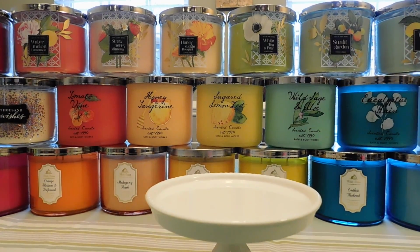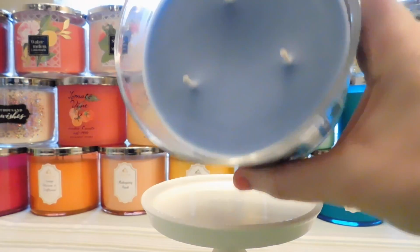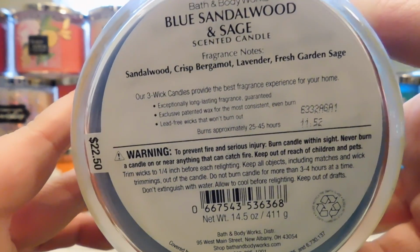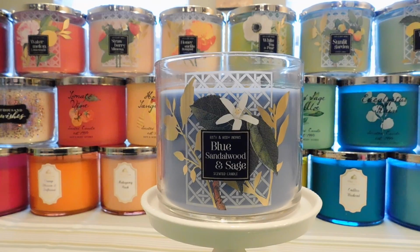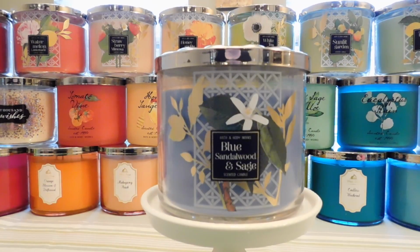Alright, so the next collection I'll show you is the Lattice collection, and the first one I have is Blue Sandalwood and Sage, and it's got this pale blue, almost lilac colored wax. The notes are sandalwood, crisp bergamot, lavender, and fresh garden sage. It reminds me of a very fresh, clean soap, and I cannot pinpoint it. I like this one a lot more than I thought I would. It's just very fresh and clean, so we'll see how it does burning.